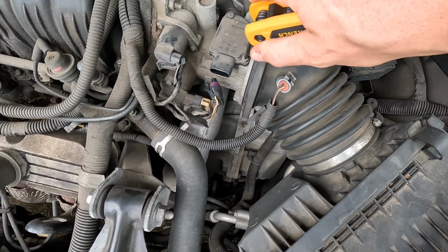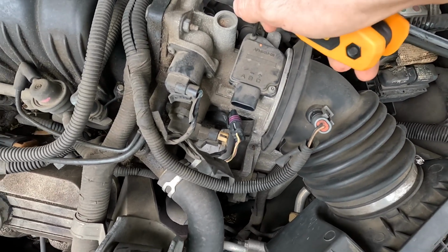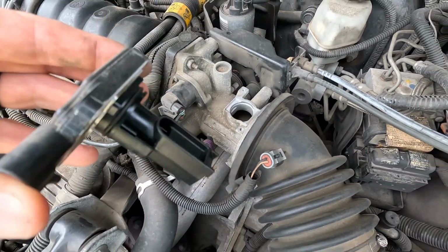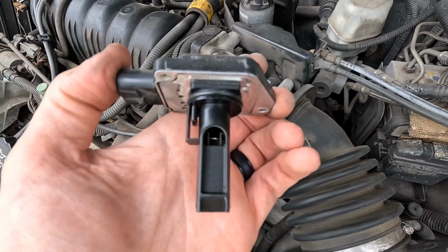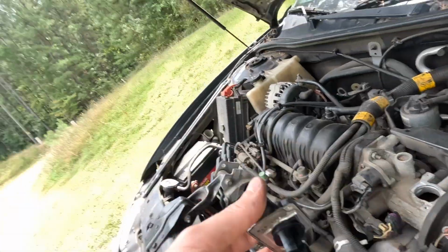So we're just going to go ahead and get this off and pull it out. Screws out. This just pops right out. Okay, you want to be careful not to touch. There's a little wire in there. That's where the magic happens or whatever, and you're not supposed to touch that with anything. So just be very careful about that.